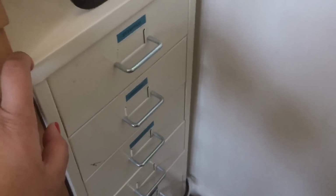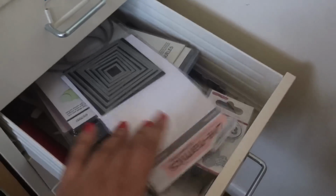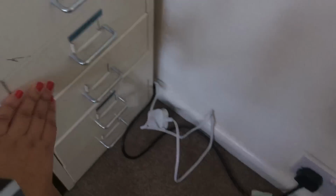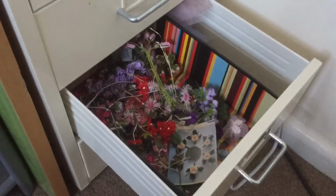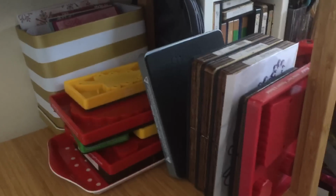This storage unit was from IKEA. Lots of crafters use this, and I've seen it in other people's craft videos. All of my metal dies, all of my cello bags, just some inks if I'm inking or doing a watercolour video or card rather. Just some odd flowers, and spare ribbon in there, all spare ribbon. And that's it. And at the bottom here I've got all my cardstock, just some unfinished bits there, and some dies that I'm working on for orders.